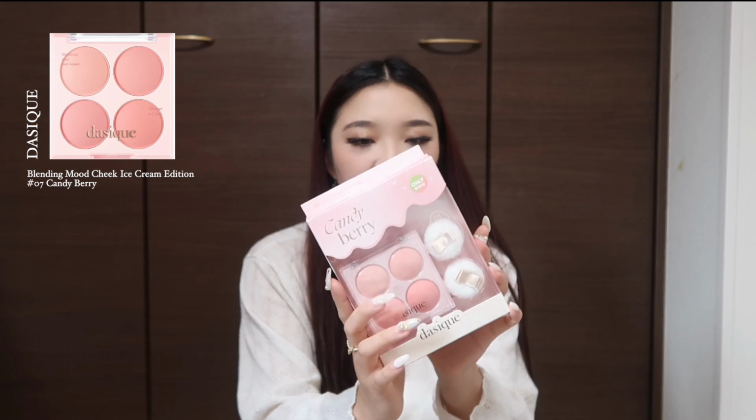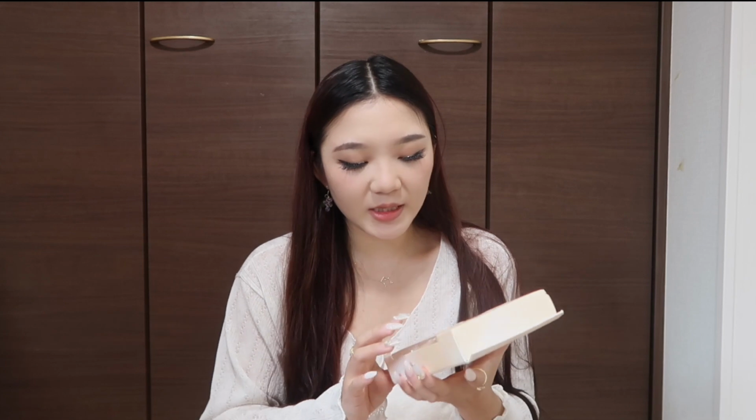I think this was an Olive Young exclusive, so it came with the palette, the blush palette, and two little cushion puffs, which was adorable. I also ended up picking up this set. It was way too cute to pass up on, and it is the Almond Vanilla, the DASIQUE Shadow Palette in 21 Almond Vanilla Special Set.